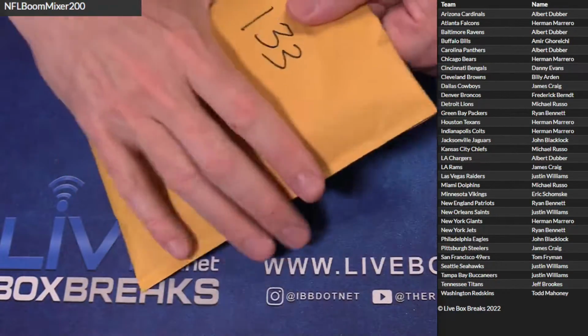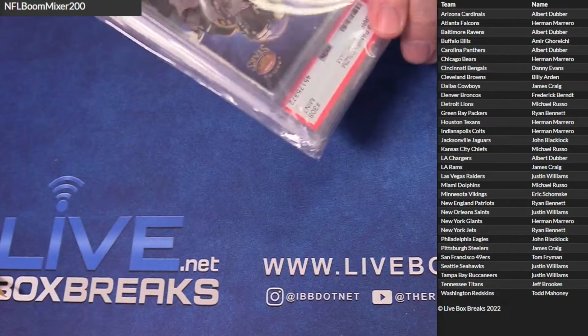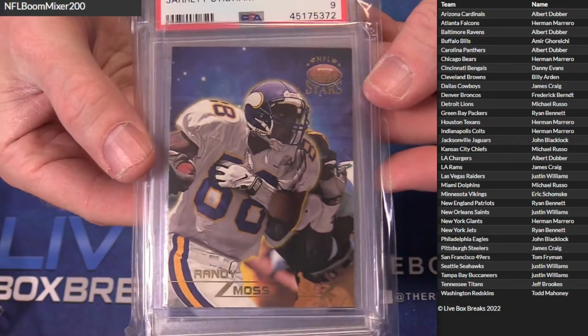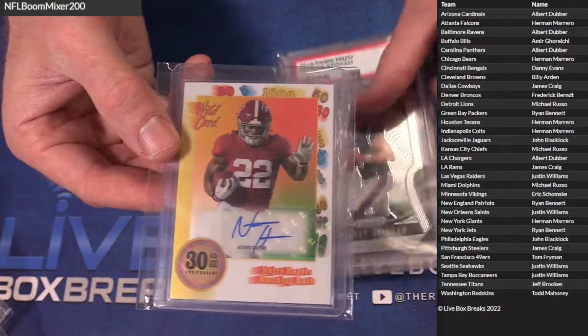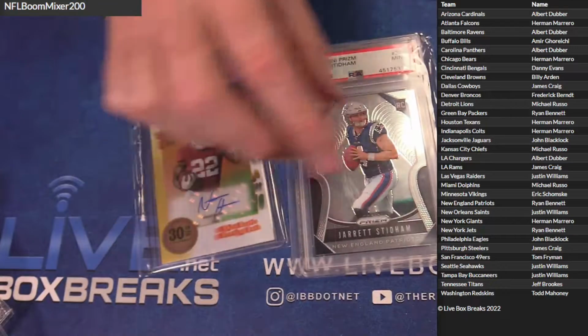Ton of low numbers. 133. Nice illumination at the end. Got a Moss Top Stars rookie. Eric Stidham, Prism PSA 9. Ryan and a Najee, little 30th anniversary auto. Nice. James.